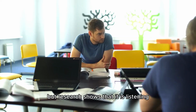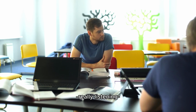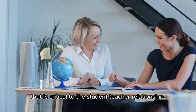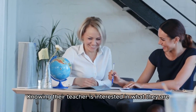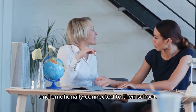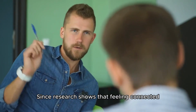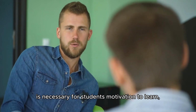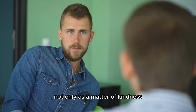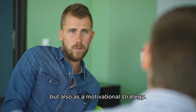The CCSS suggests that speaking and listening be planned as part of a whole class, in small groups, and with a partner. But research shows that it is listening, really listening, to students that is critical to the student-teacher relationship. Knowing their teacher is interested in what they are saying makes students feel cared for and emotionally connected to their school. Since research shows that feeling connected is necessary for students' motivation to learn, showing that teachers listen is important not only as a matter of kindness but also as a motivational strategy.